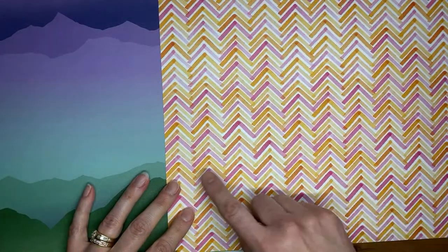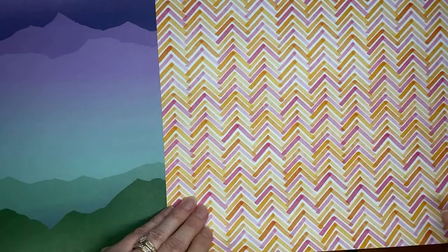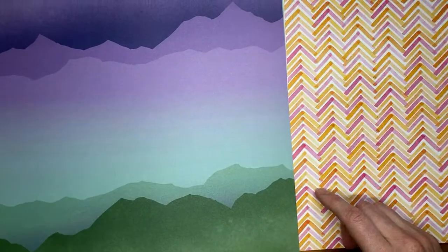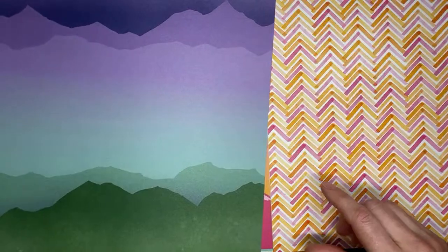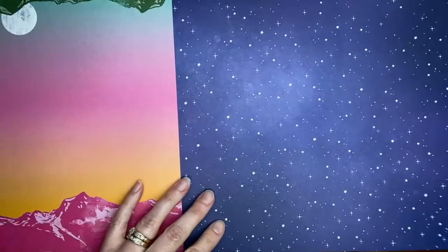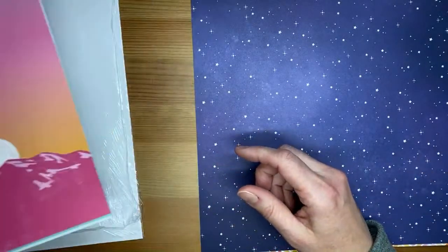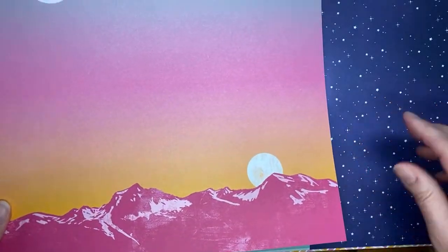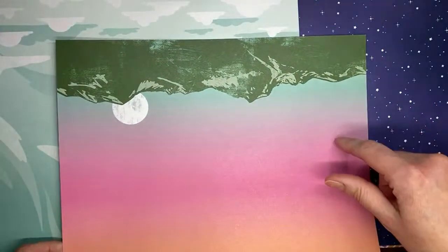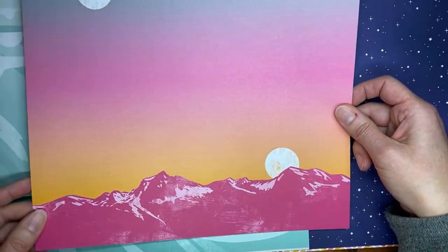So the backside of this looks like it was drawn with a marker to me. I don't know, a little chevron-y type pattern. And then we've got a similar design here in the purples and blues and greens, which is really pretty. On the backside of it, Starry Sky is what that looks like to me. And then how cool is this? So we've got the shades of reds, pinks, oranges here, and then it's the matching pattern with the green in it. So that's a very cool paper.